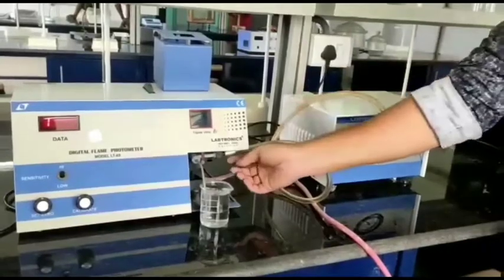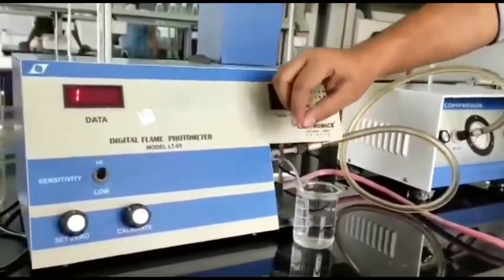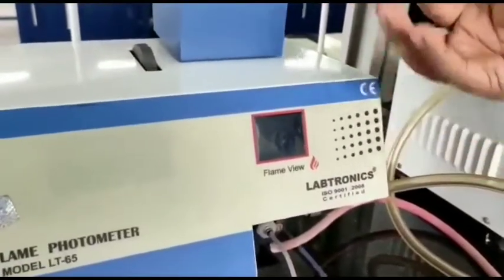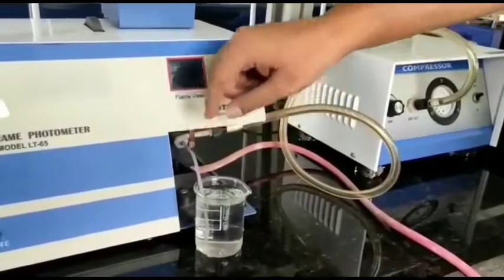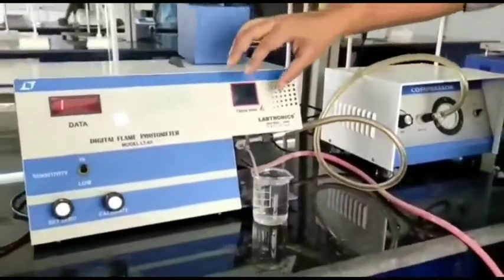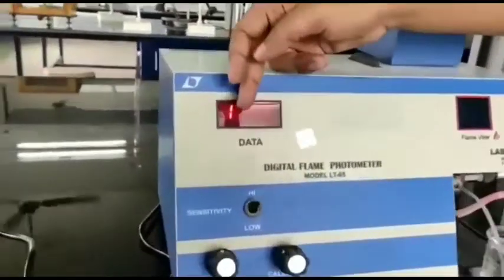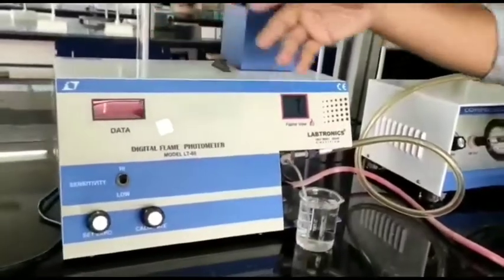From here actually a suction or a vacuum occurs, with the help of which this solution gets extracted, and here you see is the flame view. Here some burning solution will be there, and when the solution passes through this pipe and flows into the fire, you get various lights or various reflections as per the electrolytes. Okay, and here you saw the data screen from where you can detect which electrolytes are present in your solution.